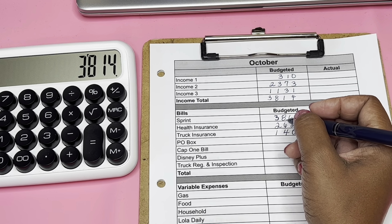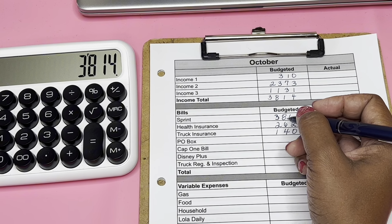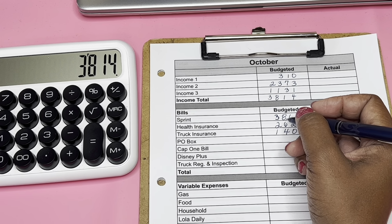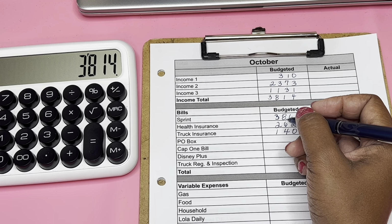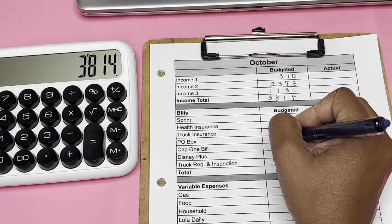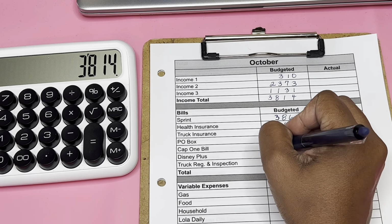For the month of October, I believe I am going to be taking out for my P.O. Box 63. Let's see, 30 there. Yeah, 63. I have my little list on the side to help me. 280.